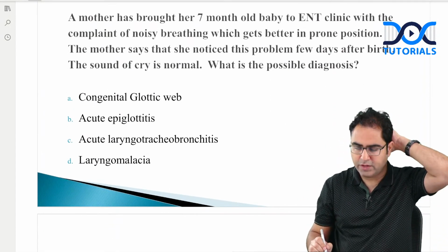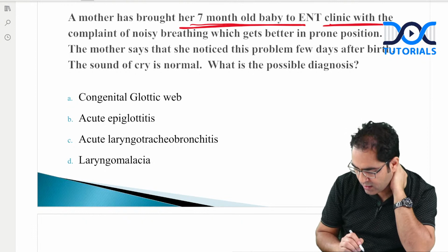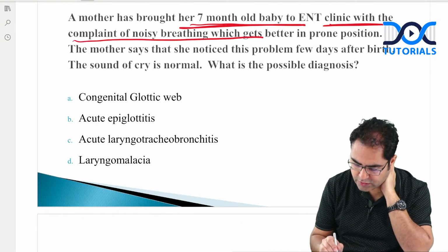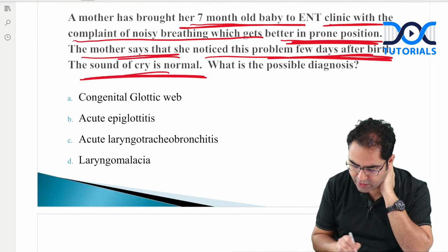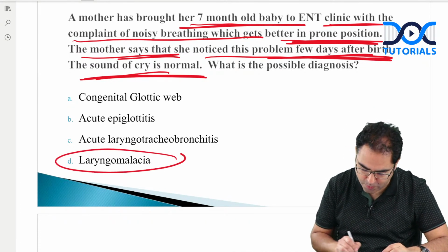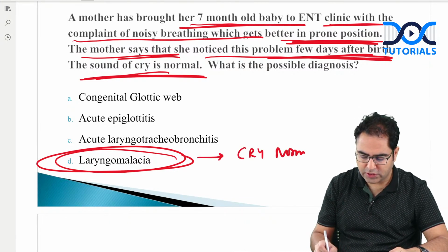Now, everybody see the question. Mother has brought her 7-month-old baby to ENT clinic. Everybody read the question with me. Mother has brought a 7-month-old baby to clinic. She says that noisy breathing which gets better in prone position. The mother says that she noticed the problem few days after birth. The sound of cry is normal. What is the possible diagnosis, beta? This is laryngomalacia, beta. Laryngomalacia is typical. Laryngomalacia has got cry normal, beta.